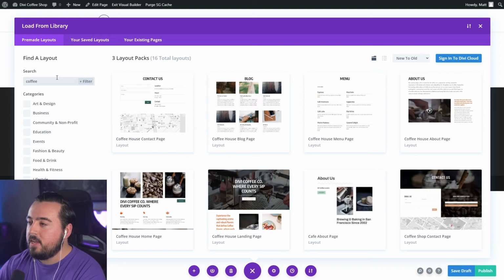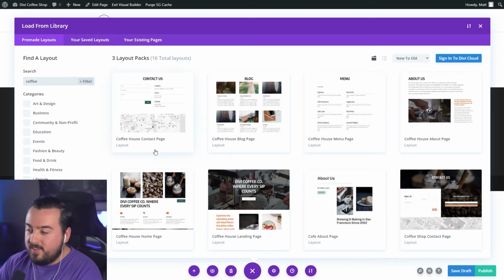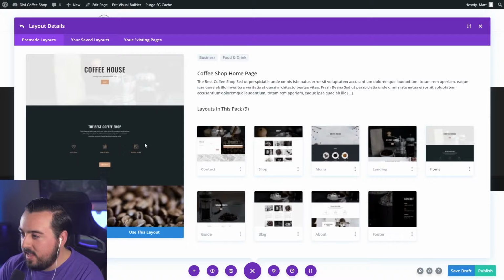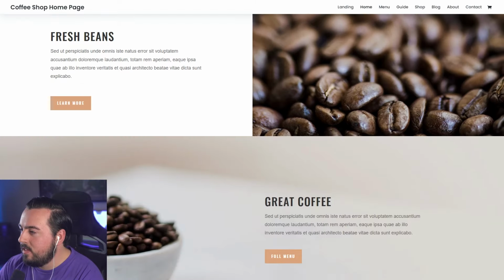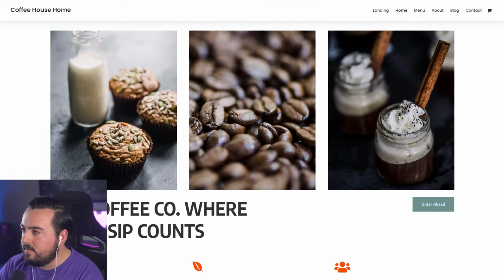I'm going to type in coffee because, like I said, this is the Divi Coffee Shop. We actually have the coffee house layout, but we also have a coffee shop layout. I can click on one to get a closer look at it. So, okay, this is the coffee house. I can even view the live demo. And this one is the coffee house homepage. So I can view the live demo of that.